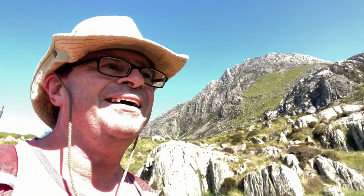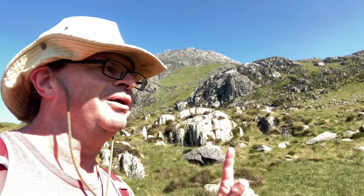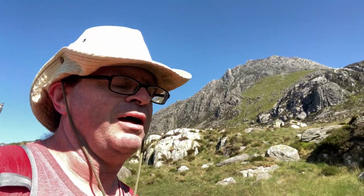Hi guys, welcome back, good to see you. Well, here we are again in the Ogwen Valley, Tryfan up to my left, and we're back to do Bristly Ridge up to Glyder Fach. As you know, we were here last week with the full crew.